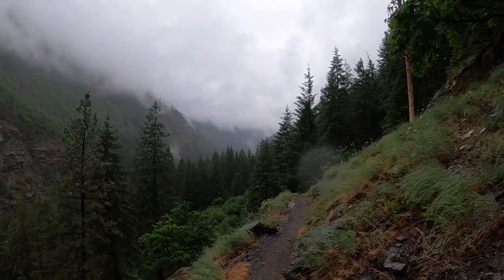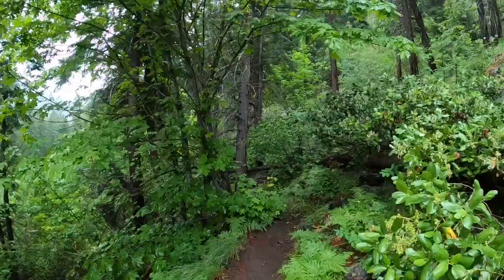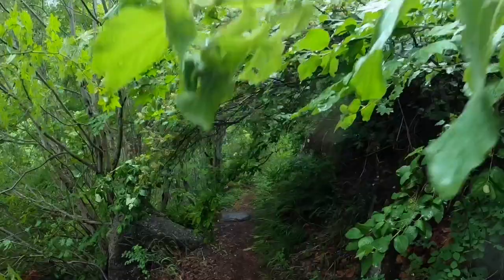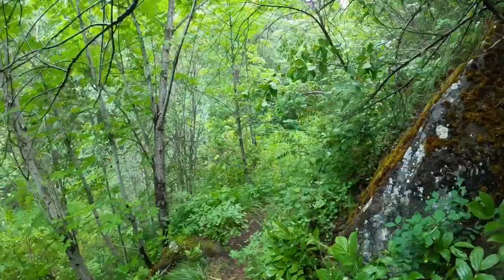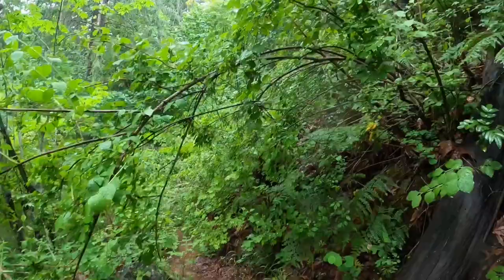So I'm soaked. It's not too cold, like 65 or 70 degrees. I'm not getting cold, I'm just getting wet. So time to turn around. I'm just going to call that my free shower hike.